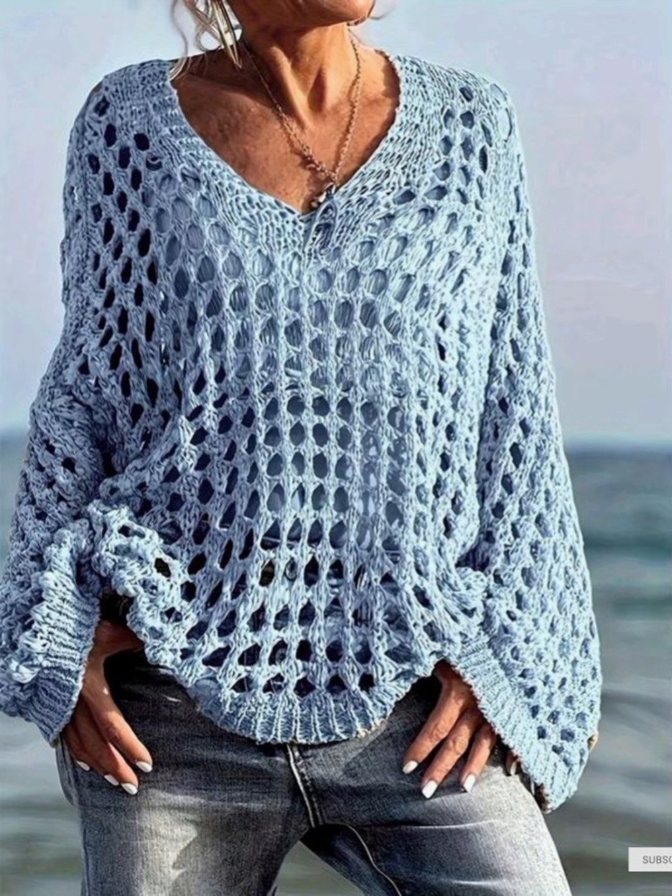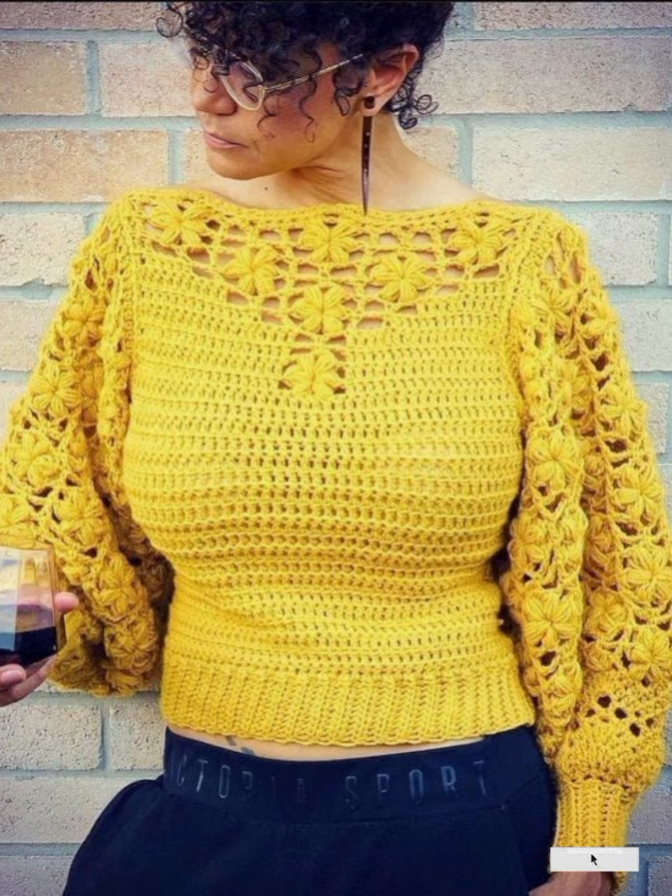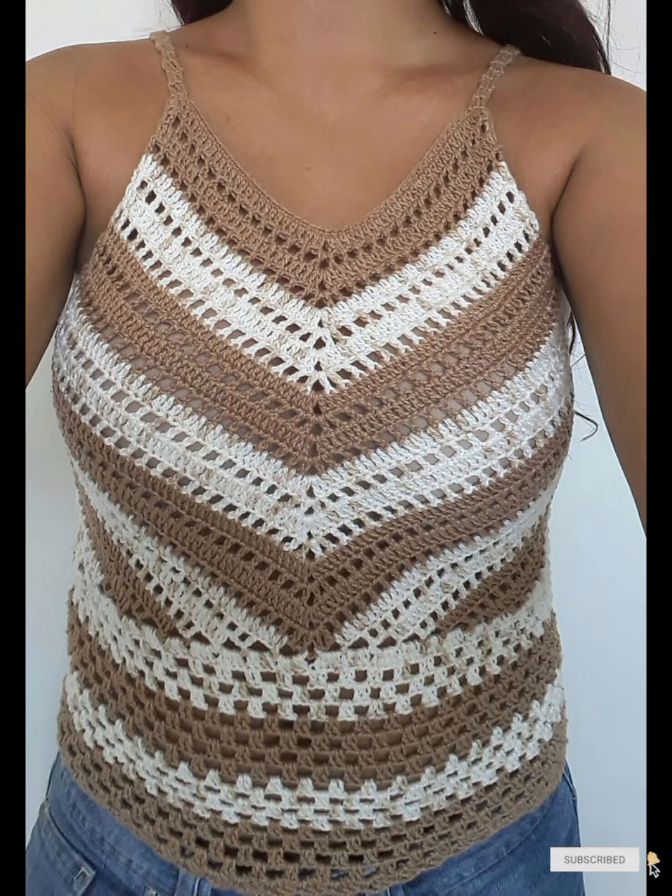What makes crochet truly special is its handmade feel. Even in modern fashion, crochet maintains that warm, personal touch that machine-made clothing often lacks. It's a reminder of tradition, creativity, and the beauty of handcrafted design.